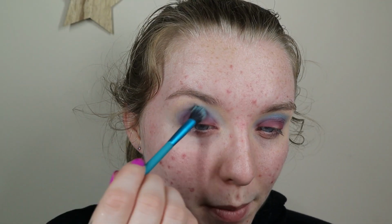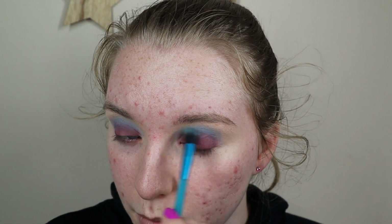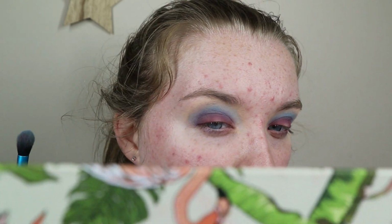Alright, part of me feels like I gave myself bruised eyes, but part of me is also kind of digging it. I'm really tempted to put something a little bit darker in like the outer corner just to really deepen things up and anchor this look. I think I'm going to try to resist today because maybe we'll just put like a stained glass shadow all over the lid, because those are really going to be the star of the show today.